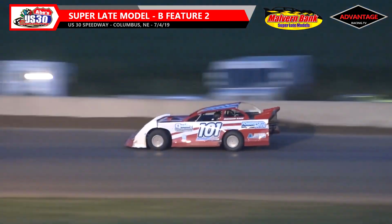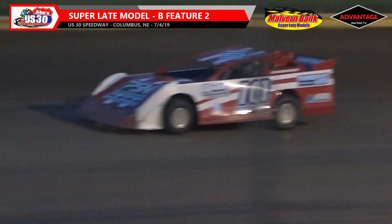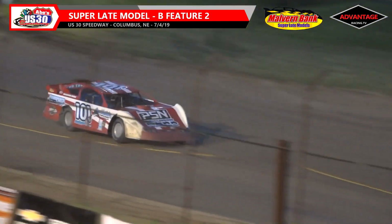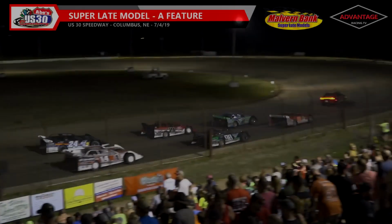So race fans, your top 2 moving on. The 25 of Brad Perdue. And your winner, race fans, let them hear you. Out of Norfolk, Nebraska, the driver of the Southside Salvage, Quality Siding and Roofing, Power Sports Nation, Sapp Brothers of Norfolk, number 101, Ben Sukup. He's fine. Here we go.